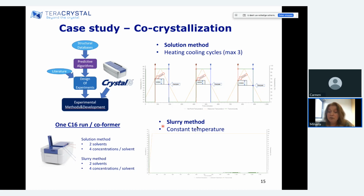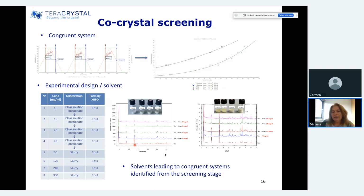And in the slurry method, the turbidity signal was used just to monitor that, well, there is constant slurry. So you see that transmissivity is 0 all the time during the experiment. And the temperature was kept constant. So this was our strategy for co-crystal screening per coformer. And as I mentioned, in the solution method, like you see here in the table, the first items and then the slurry method.